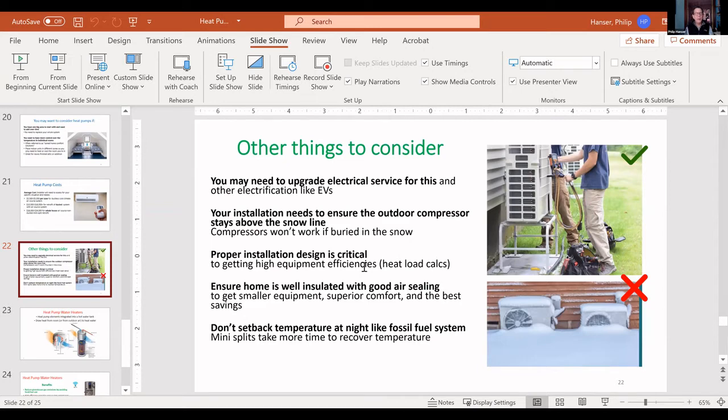Other things you might need to consider. Everybody has a certain level of electrical service. Some of the older homes have 100 amp service. If you're going to retrofit your entire home, you may need to go to a 200 amp service. If you've got an EV already and you've got a level two charger, the chances are you've already increased the size of your electrical service. And so this won't be an issue.